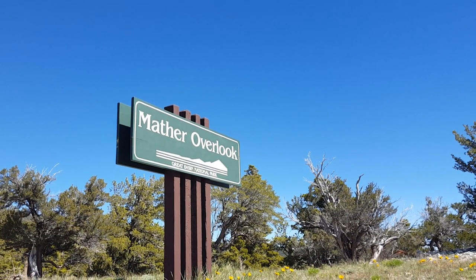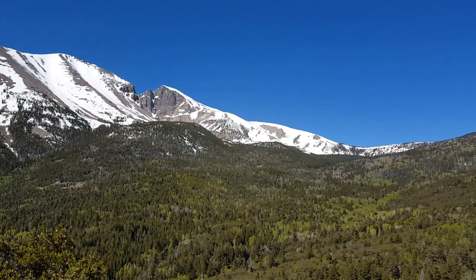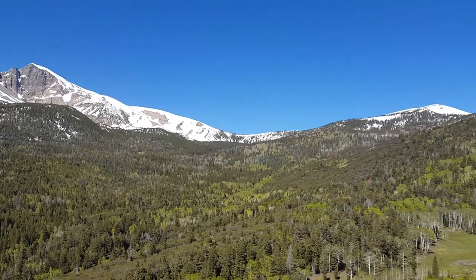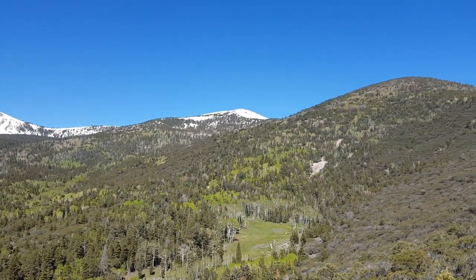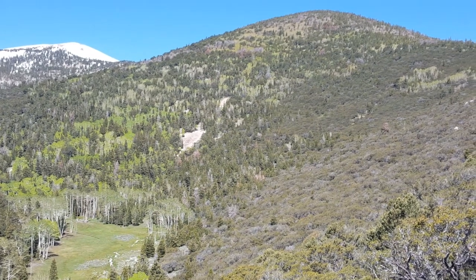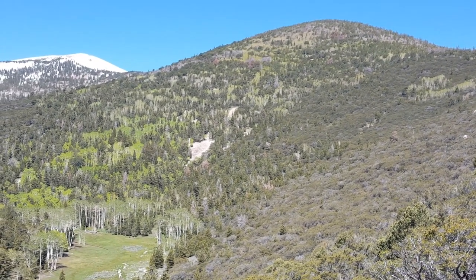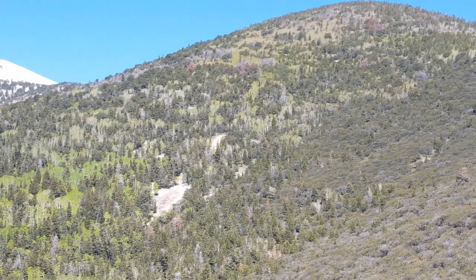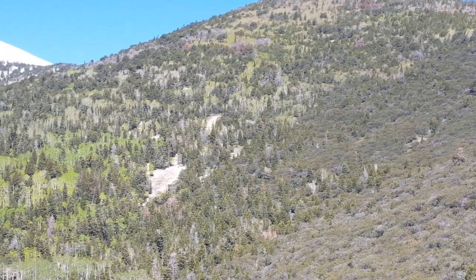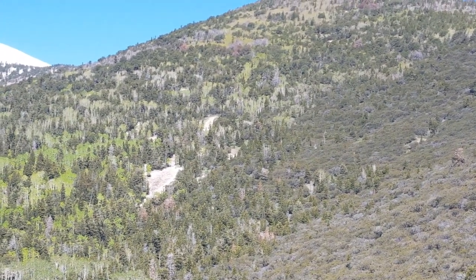Here to Mather Overlook, and that is Wheeler Peak. We're at the 9,000 foot level right now, and there's too much snow, so the road is closed right up here. We just talked to one of the other visitors, and he said right out here, about the 9,500 foot level, you can see across the way that there was a washout last week, and that's why this road here is closed.